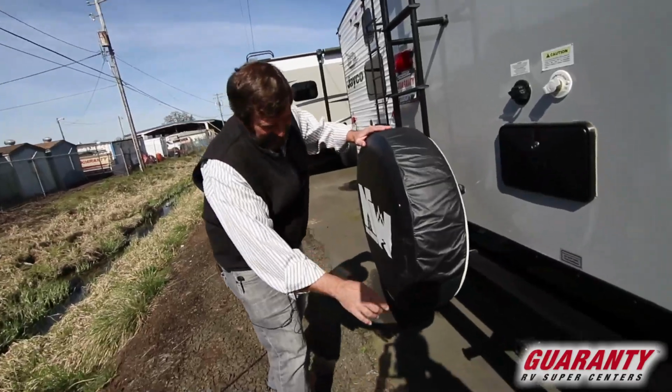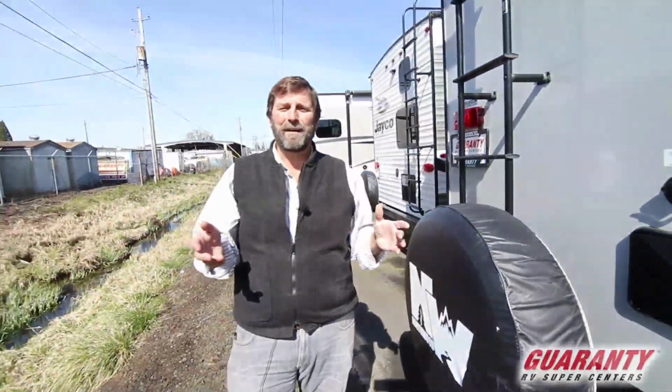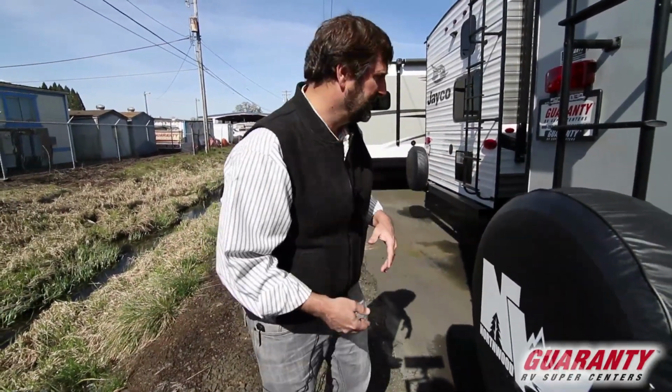We also have a little 1-inch receiver on the back bumper. That's dynamite because it's going to let me put a bike rack or a utility storage platform there.